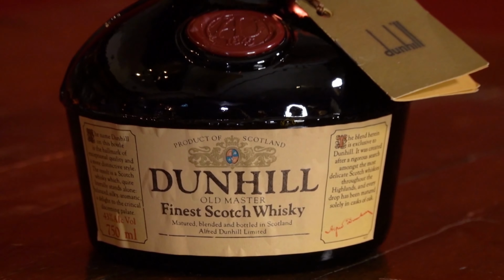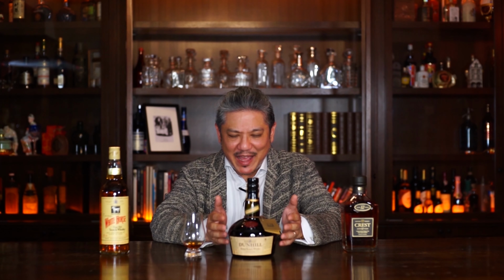You know what I love about the DUNHILL Old Master? They were decades ahead of everyone. Even P. Diddy and George Clooney made alcohol to expand their brand businesses, and it made perfect sense for DUNHILL to do the same thing. They were one of the greatest men's luxury brands, and in the 80s, when they went down this road to make their whiskey, it made perfect sense.